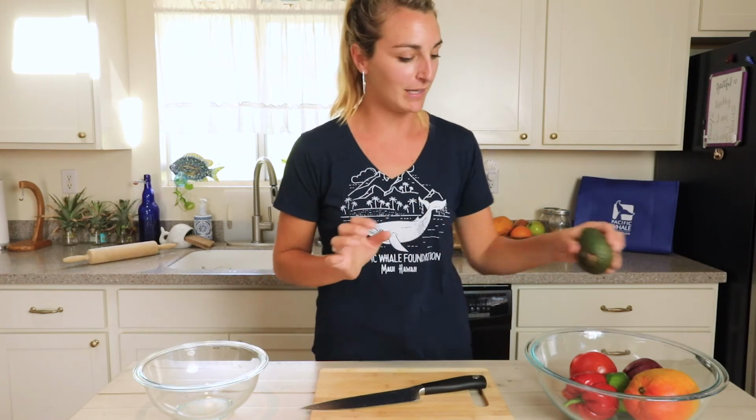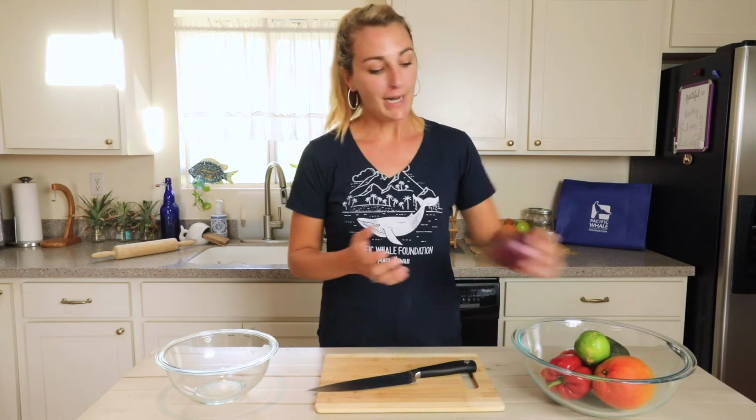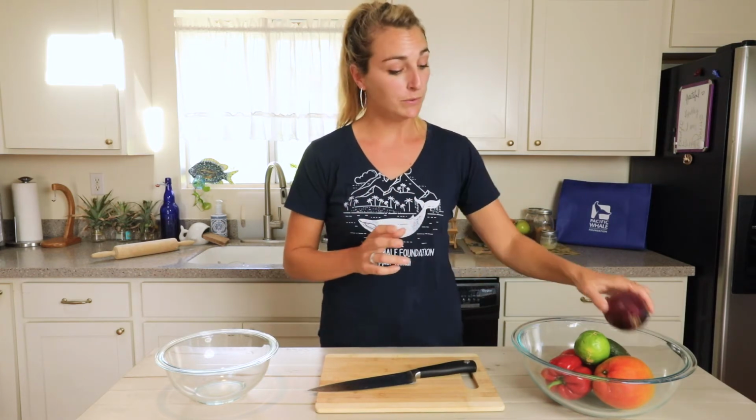Normally the avocados that grow here in Maui are the size of my head, but none of those were ripe, so I chose a soft one so that it could be edible. A lot of us on the island are very lucky to have access to citrus trees. So I pulled this lime off my tree this morning. Red onion from the farmer's market up in Kula.